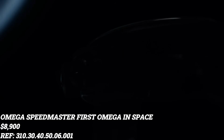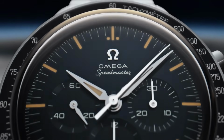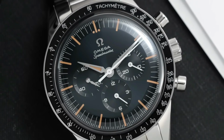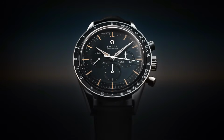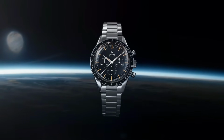The Omega Speedmaster. First Omega in space, $8,900. The Speedmaster FOIS doesn't feel like a reissue, it feels like a memory. Everything about this watch is warm, nostalgic, and strangely emotional. From the symmetrical case, to the vintage Omega logo, to that grey-blue dial that shifts mood constantly under changing light.